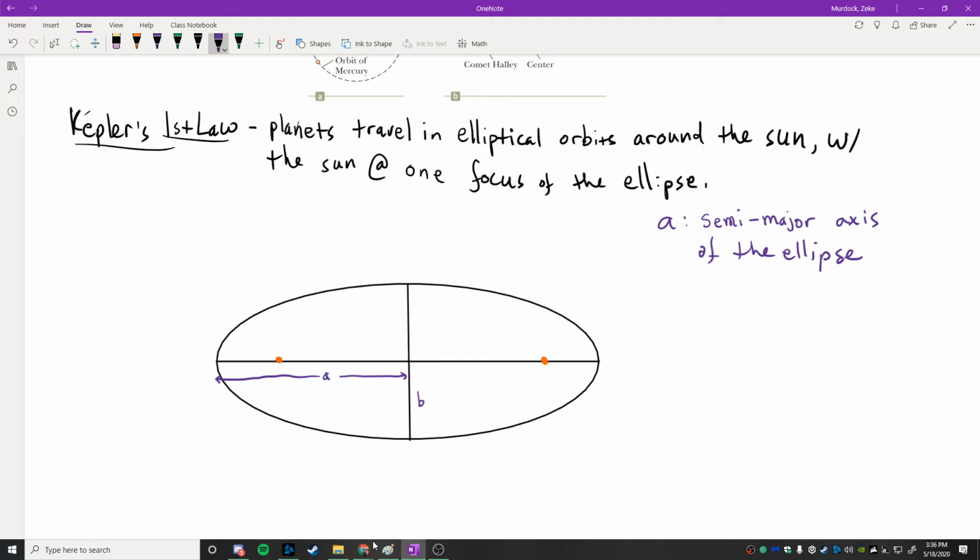Now let's label some other things here. This point right here is called the focus. Maybe call this focus 1, and call this one focus 2. So those are the foci. F1 is a focus of the ellipse.